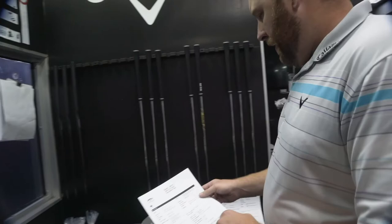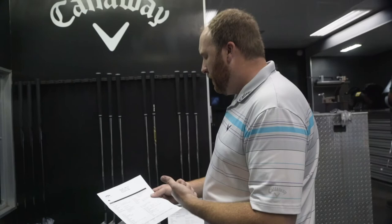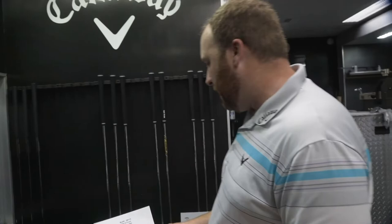Next build we got going for Sangmoon Bae. He is all S grinds. So he doesn't like to do a lot of opening of the club around the greens. He likes the bounce to do the work for him. So he doesn't need to add bounce when he opens the club. He's 52, 56, and a 60, like I said, all in an S grind.